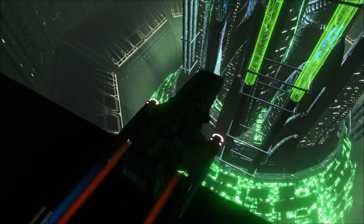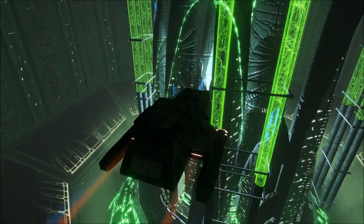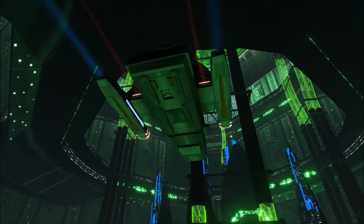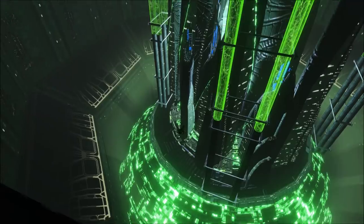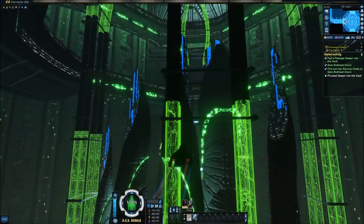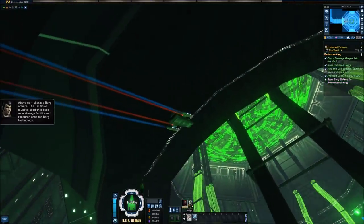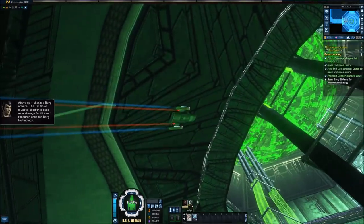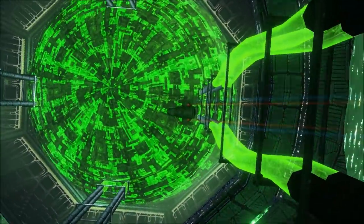And into the next chamber, just as cavernous as the first, though this one has a hub of spires and power conduits running into the central area from the ceiling above. The green glowing crossed with the rectangular design evokes a cyber-like quality, so perhaps this is a mainframe of sorts. Above us, that's a Borg sphere. The Tal Shiar must have used this base as a storage facility and research area for Borg technology. And we know that they did.